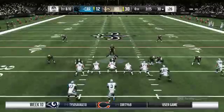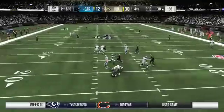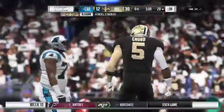I can afford to go for it here, because if we don't get it, I don't think we'll give up more than 3, and that's exactly. And the Saints pressure gets him. Brought down for a sack.